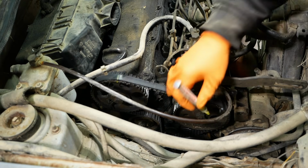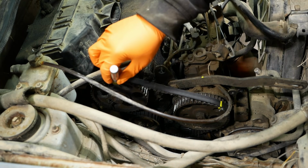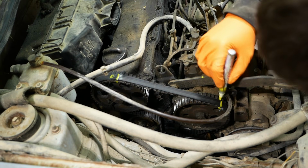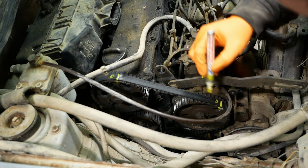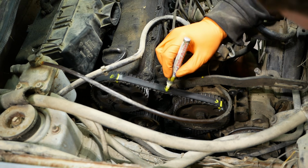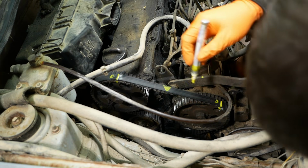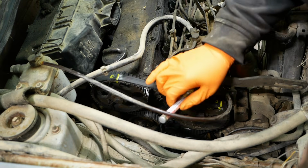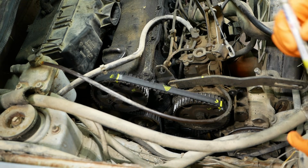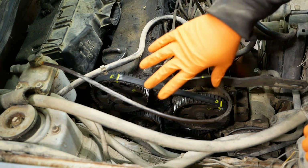We can get away with this because the belt's not broken. So we'll make a mark there. There, we'll call that one B and that one C. And we'll make a mark telling us what is the outside of the belt. And we'll mark this with a C, and we'll mark this with a B. Now hopefully when we take the tensioner loose, everything kind of stays where it is.